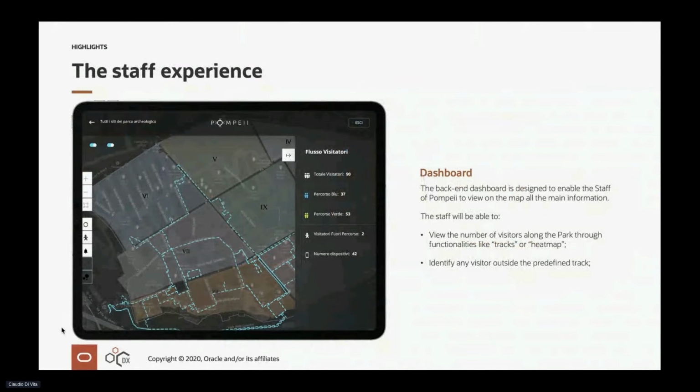Of course, along with the mobile application, we implemented also some features for the administration of the park. So while the mobile users, the tourists, want to get information about the tracks and the points of interest, the security staff instead want to know, especially during the pandemic, how many people were there, how many visitors in total, how many visitors for a specific track, and so on. So all this information was also available to the administrative staff through a backend web application that was used by those people for monitoring the situation and taking the proper action if required.